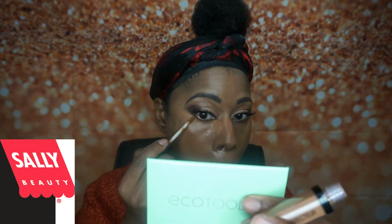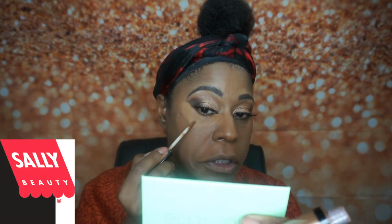I'm going to use the concealer from Wet n Wild. So this foundation feels really good on the skin. And so I don't think I'm mad at it. And this is my first time using the Wet n Wild Photo Focus concealer, and it's giving me nice coverage.